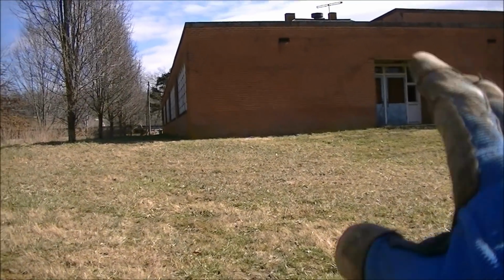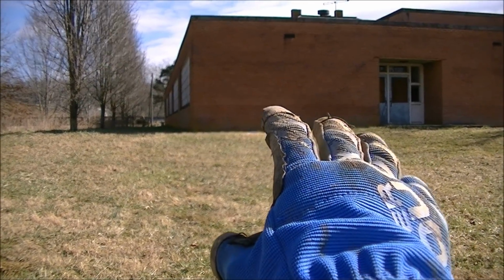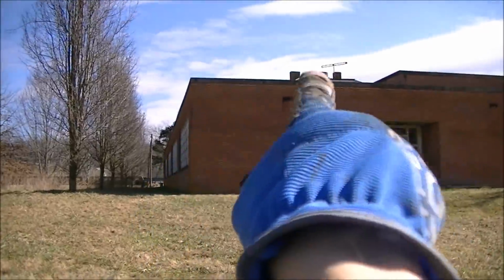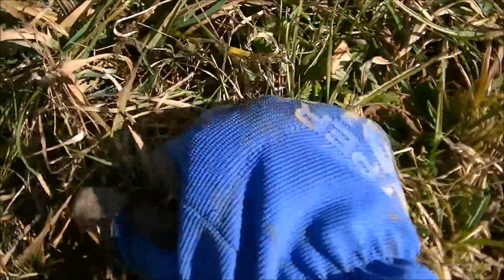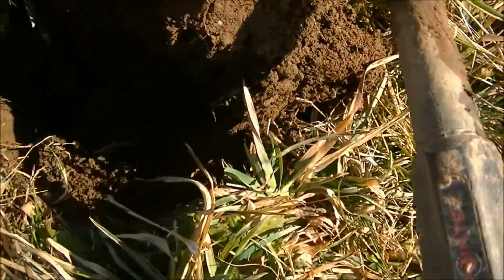So I'm closer to the back portion of the addition. Now this brick portion of the school is not quite as old as the main part that you can kind of see the roof of up there. But anyway, I got a really good coin signal here. I cut my plug. It's not super deep. It's bouncing between penny and dime. So we'll see if it's an old one. But this could just be a semi-modern dime or like a copper Memorial cent. So we'll see.